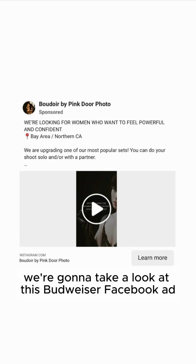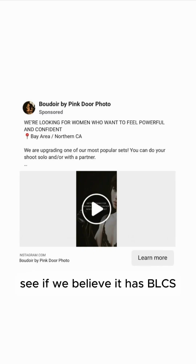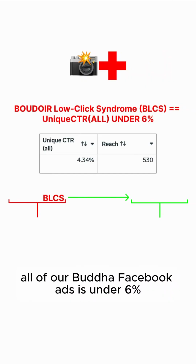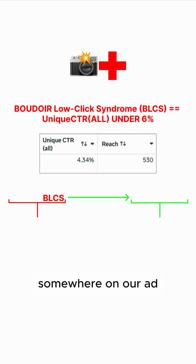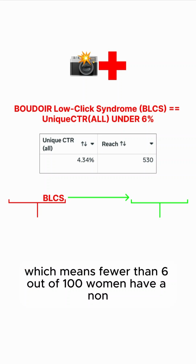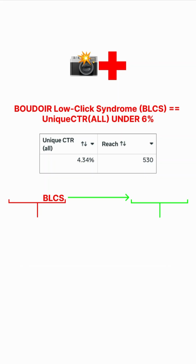All right, y'all, we're going to take a look at this Boudoir Facebook ad. We're going to diagnose it and see if we believe it has BLCS, aka Boudoir low click syndrome. Boudoir low click syndrome, BLCS, is when the unique CTR all of our Boudoir Facebook ad is under 6%. That means fewer than 6 out of 100 women are clicking somewhere on our ad, which means our ad is entering fewer than 6 out of 100 women's brains, which means fewer than 6 out of 100 women have a non-zero chance of buying from us out of every 100 women that sees our ad.